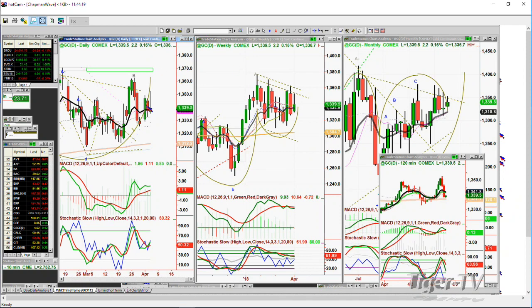So gold kind of looked great early this morning on the day. It was helping to improve the weekly chart. Now it's just ho-hum, back to that trading band.